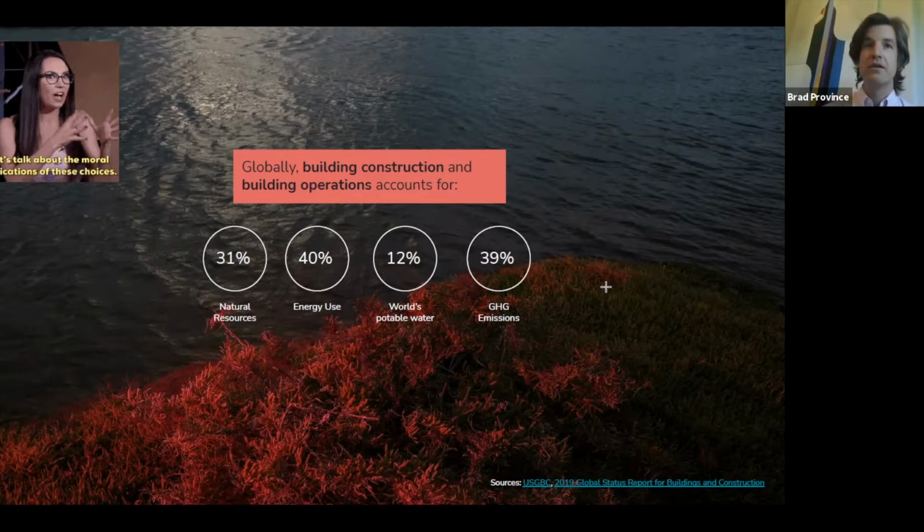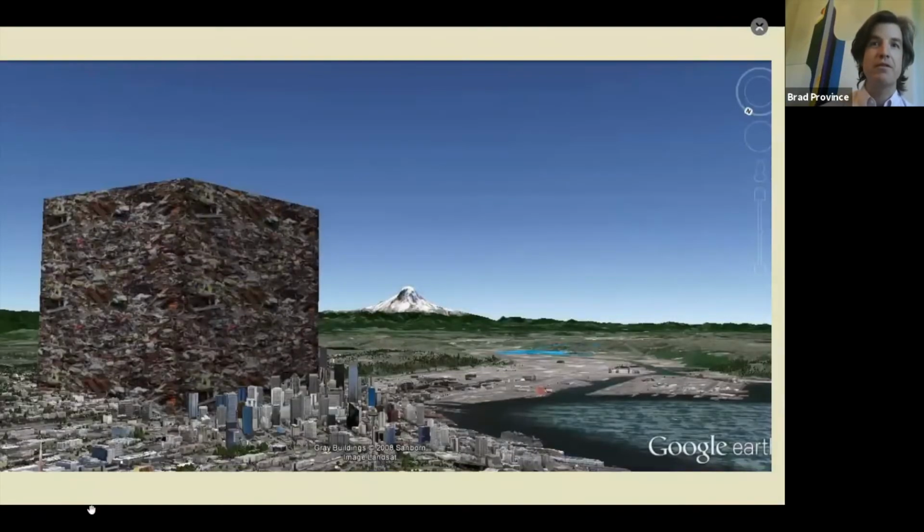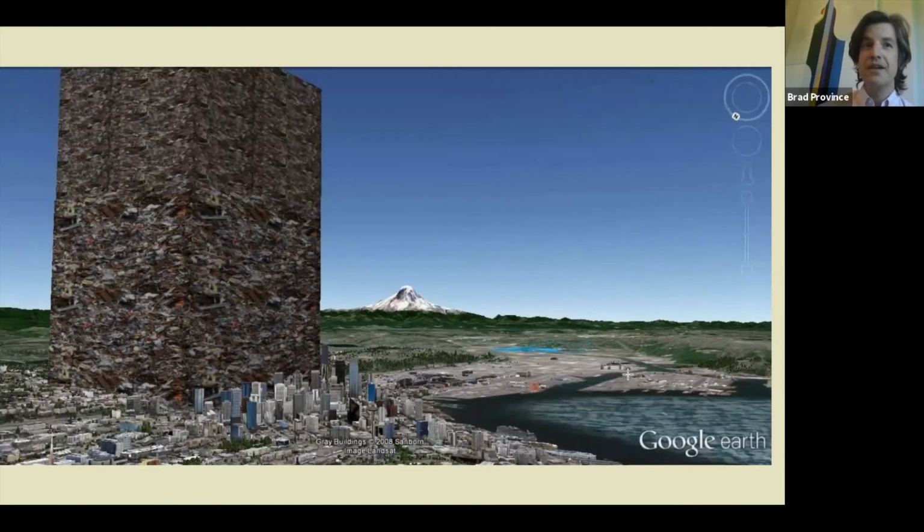Next slide, please. I have a visual aid for everybody. The US alone produces 165 million tons of construction and demo waste per year. If we were to dump this year's building waste on top of Seattle, it would look like this. Next slide. And if we include all materials required to manufacture all building products, it would look like this. Also quite alarming. So what can we do?